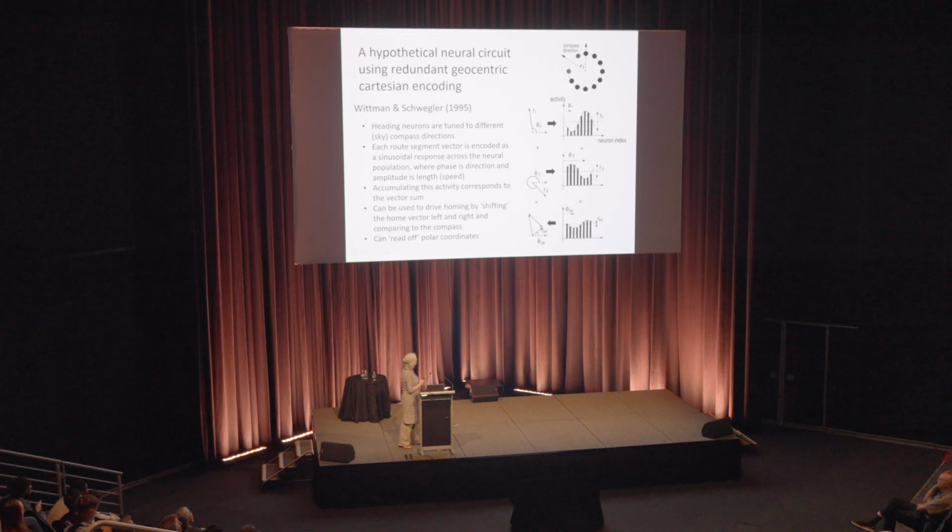Then you can have the phase of this sine wave correspond to the angle, and the amplitude of this sine wave correspond to the length of the vector. Similarly, for this little bit of motion, the phase is here, and the length of the vector is the amplitude. Okay.